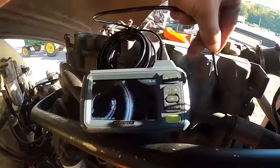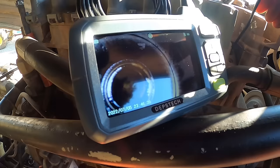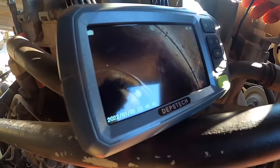All right, so this one here, you guys look. The cylinder wall looks good, but there is a lot of fluid sitting on top of that piston. It may be hard for you guys to see on that little bitty screen, but cylinder one's got a lot of fluid sitting on top of it. Now the question is, how did it get there?